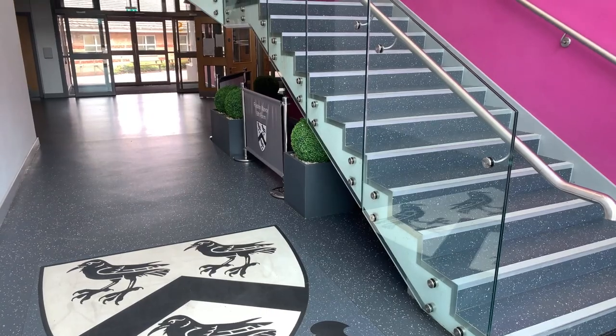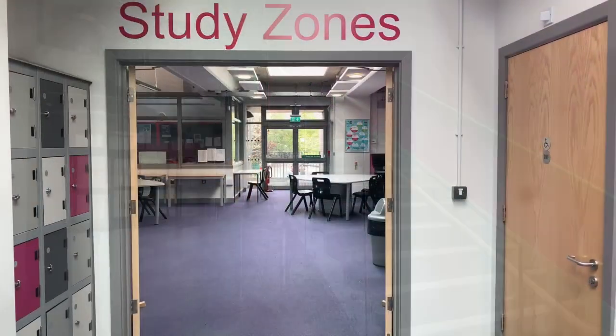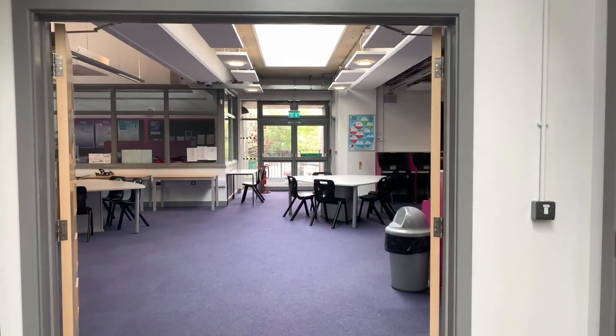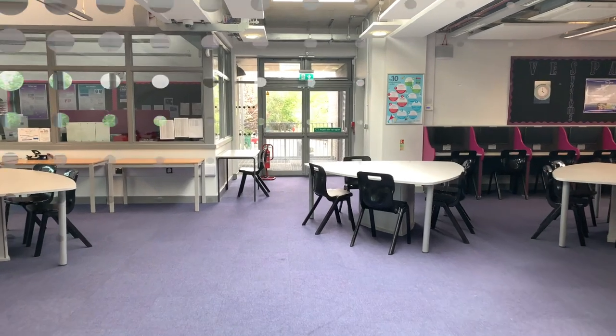Is a thriving environment for students post 16, and we have outstanding facilities for students as well as excellent pastoral care and career support to enable students to make the next steps into further education or employment.